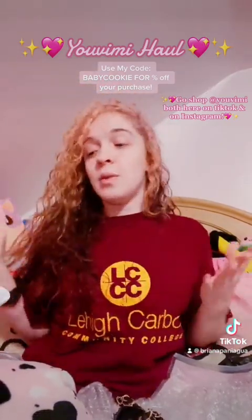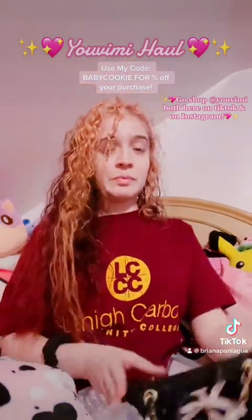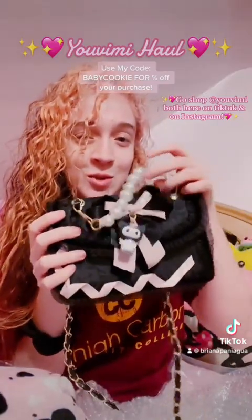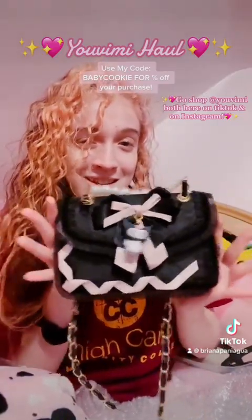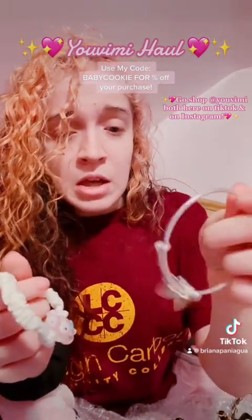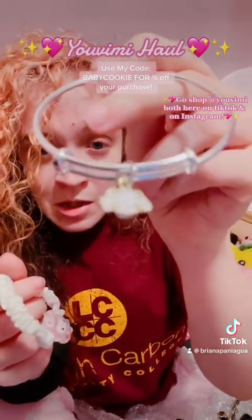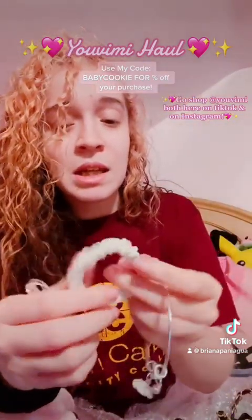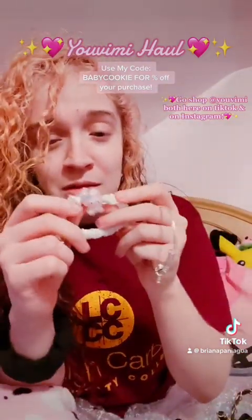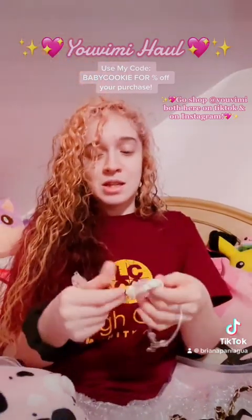I'm obsessed. I can't wait to have my Sailor Moon cosplay. And I can't wait to take pictures and photo shoots with this purse. But I love the free gifts. They gave me a bow. They gave me a clip. They gave me a cinnamon roll Charmy bracelet. And a little My Melody scrunchie. This is so cute. Oh, this is all so cute.